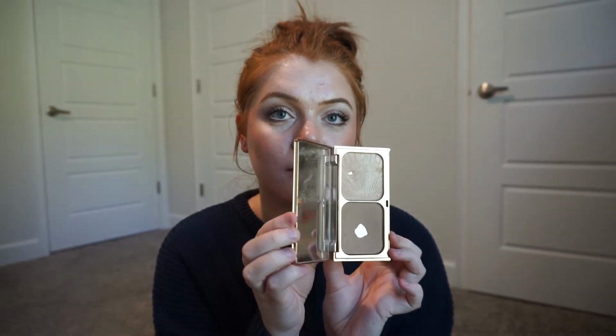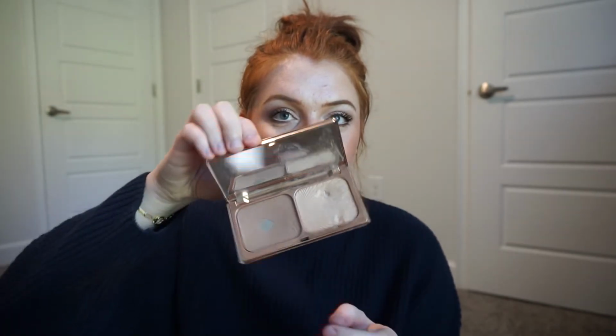I think it was my first Charlotte Tilbury item, and I have just beaten it to death. You can see I've hit pan on both the highlighter and the bronzer, but also it doesn't even close anymore. So yeah, I just love this.